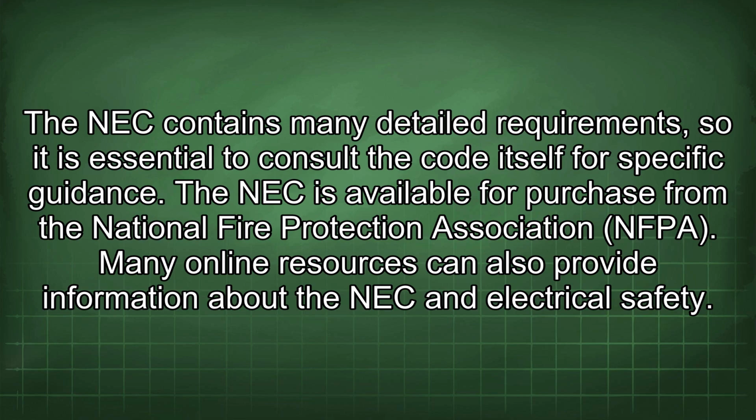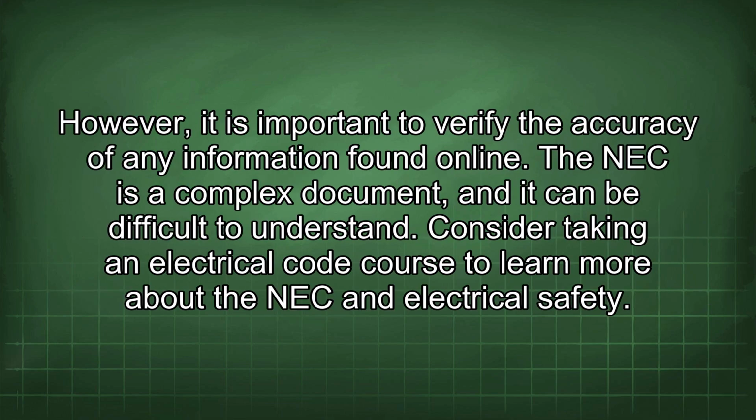The NEC is available for purchase from the National Fire Protection Association (NFPA). Many online resources can also provide information about the NEC and electrical safety. However, it is important to verify the accuracy of any information found online. The NEC is a complex document, and it can be difficult to understand. Consider taking an electrical code course to learn more about the NEC and electrical safety.